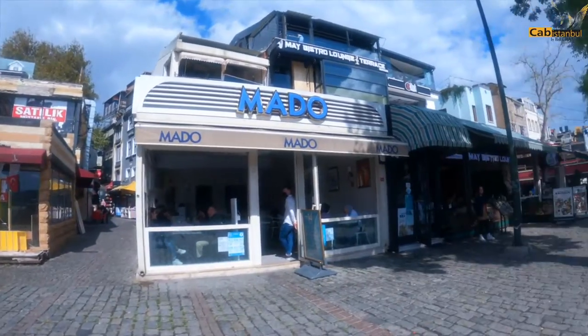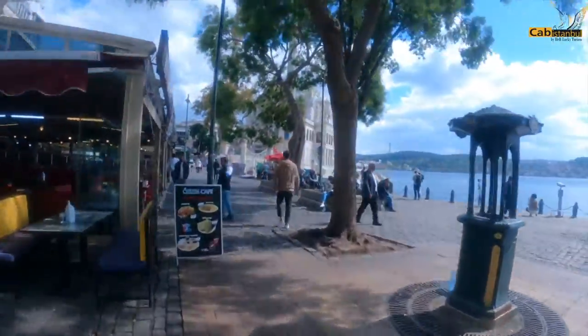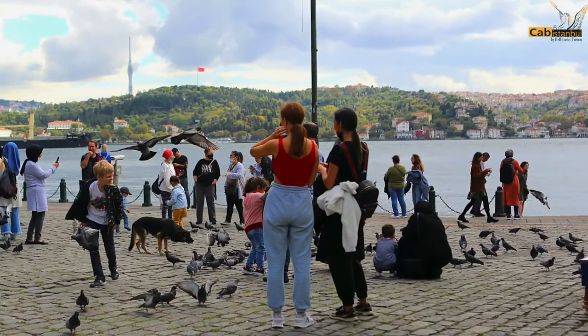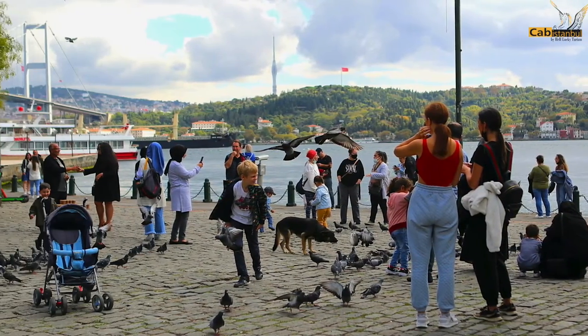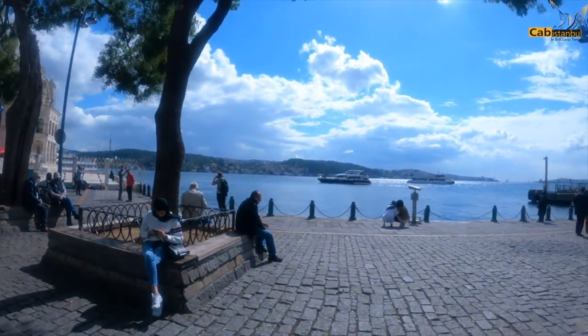There is a wide variety of eating and drinking opportunities in Ortaköy. You can find many quality tea gardens, cafes, and restaurants on the Ortaköy coast, in Ortaköy Square, and in Derebeyi Street in the interior.